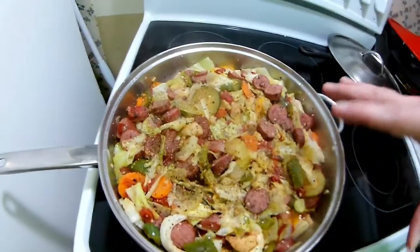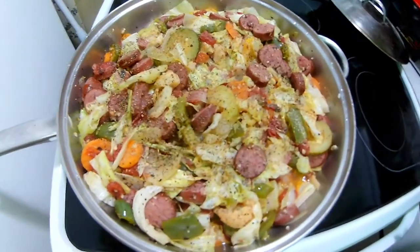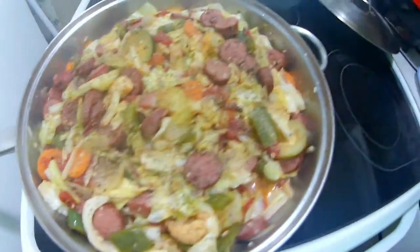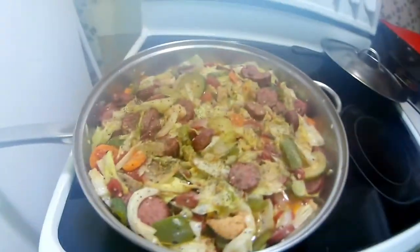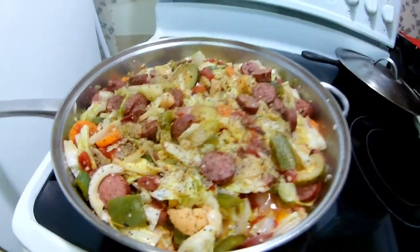Went ahead and threw black pepper on and some Italian seasoning and some garlic powder, etc., etc. Looking good. All right. And as you've seen, guys, it's a very simple recipe. And that stuff's good. And you can use any kind of meat, and you can put in anything you want. That's just what I threw in.